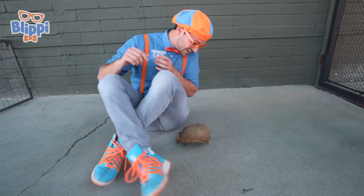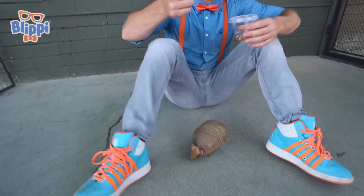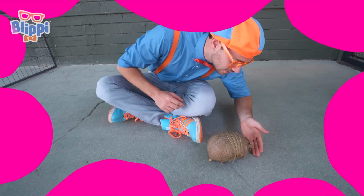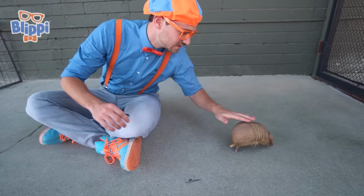You want a treat? Armadillos love mealworms. Here you go. Uh-oh. Hey, come right over here. Here you go. Look, doesn't this armadillo look hard? Yeah, it is kind of hard. And it's not a shell. It's bone inside the armadillo's skin.